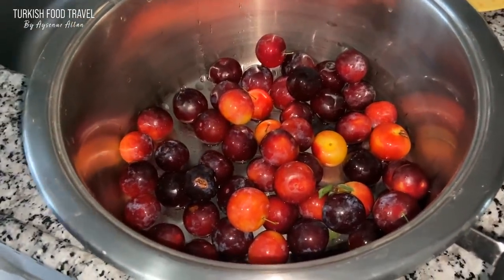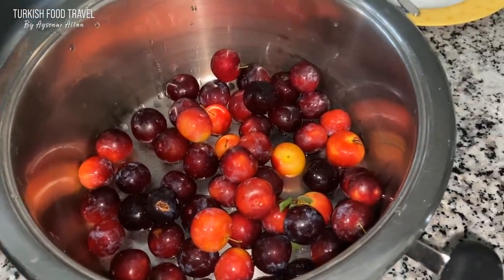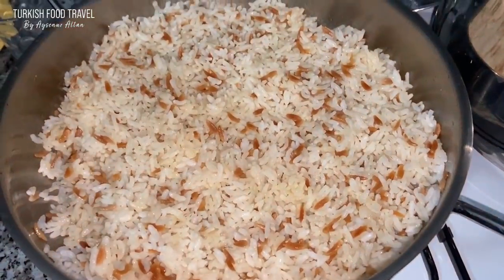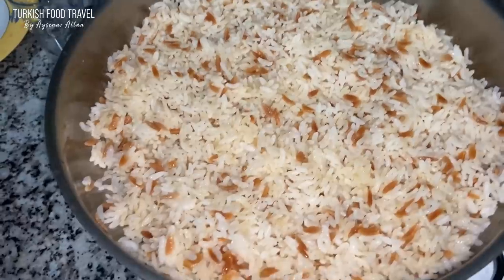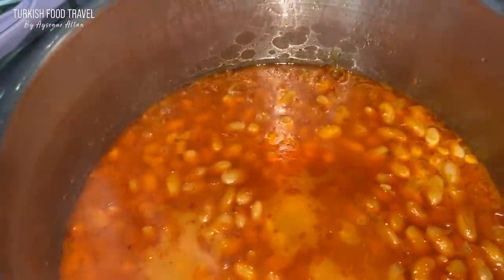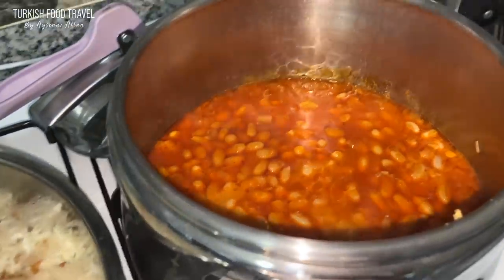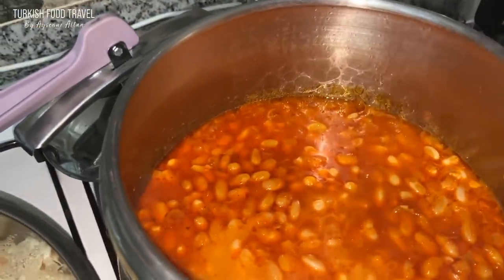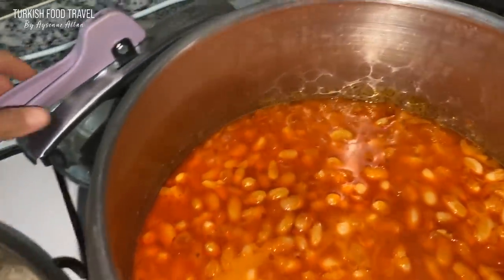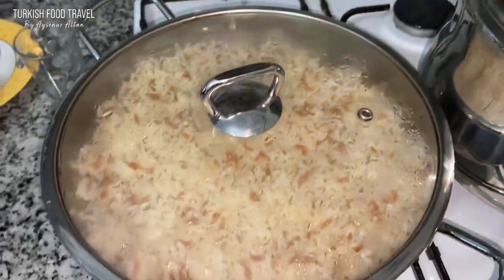And she's gonna make an erik plum juice. We have of course pilav again with orzo pasta, and this time white beans. Looks delicious. This is from my mom again. And we also fast for the last day because it's a very holy day, and it is recommended to fast before the Eid.